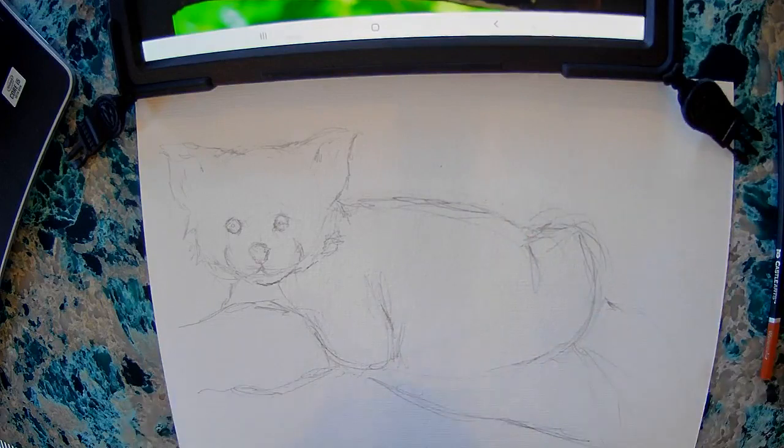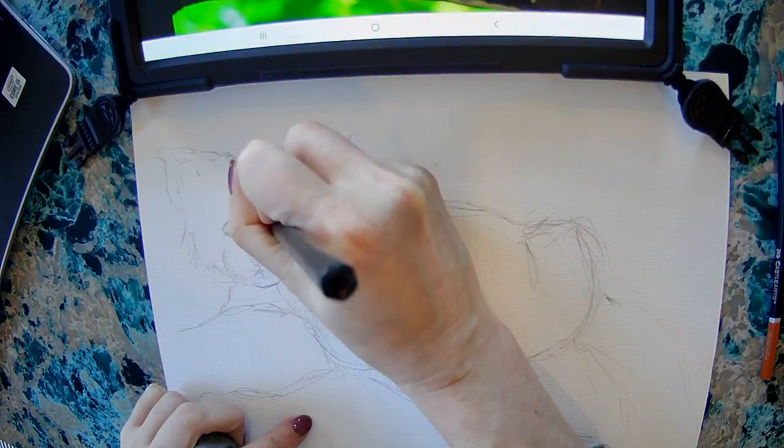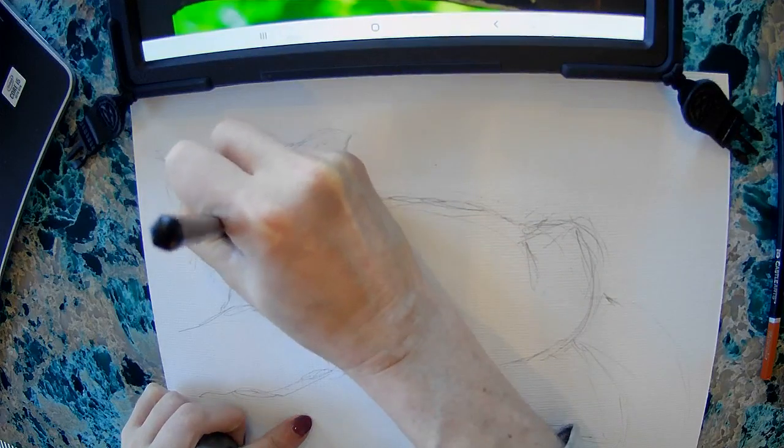Okay, I'm not sure about his eyes. He looks a bit surprised in my picture, so I might have to adjust that. Maybe I've done them a bit too round. Yeah, I'll just shallow it up at the top there.